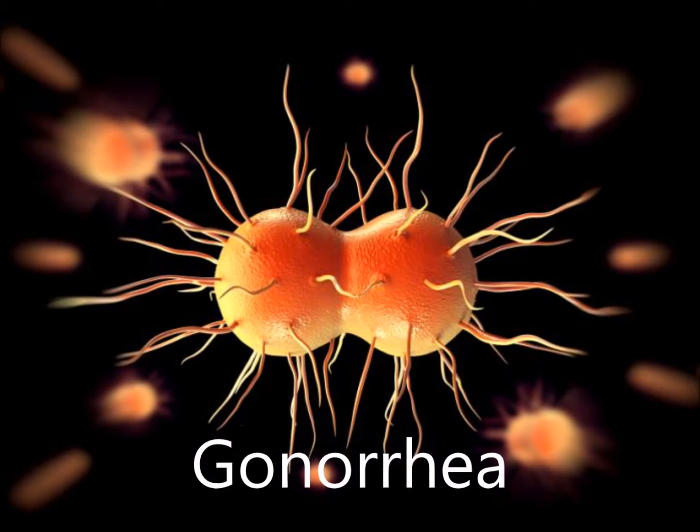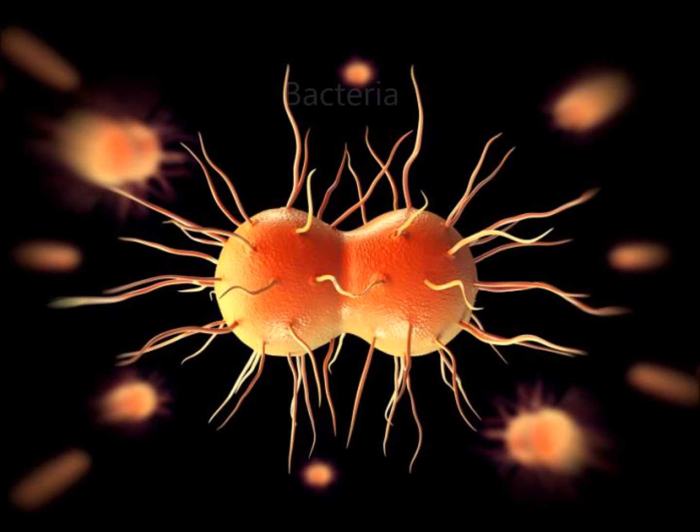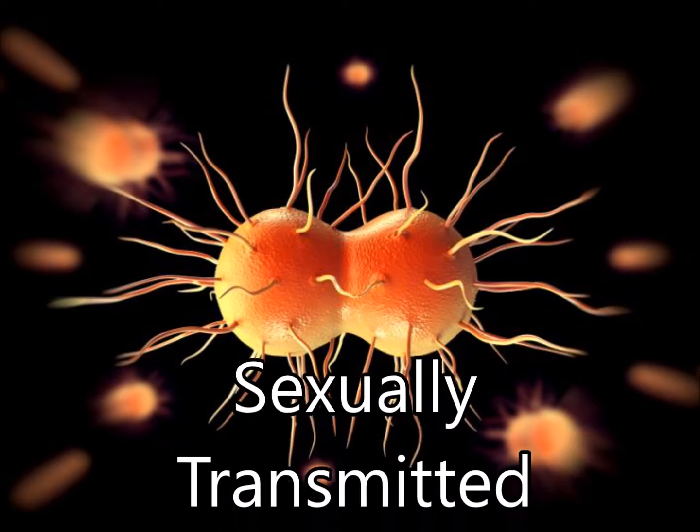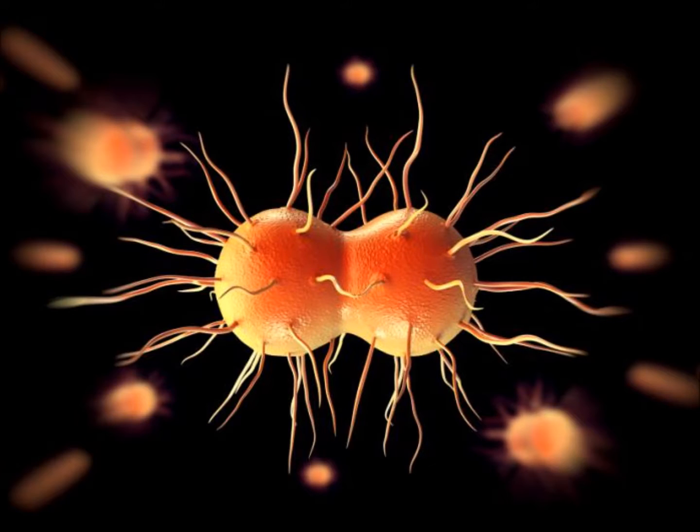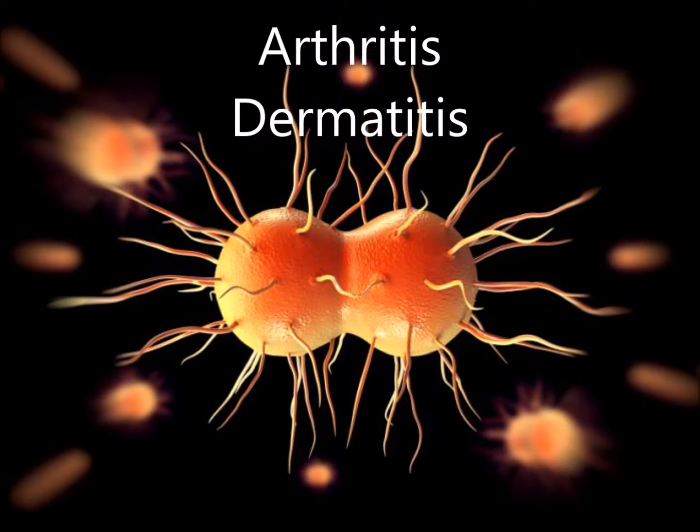Gonorrhea. Gonorrhea is caused by a bacterial infection that not only affects the reproductive system, but can also affect the mucous membranes of the mouth, throat, eyes, and rectum. The infection is transmitted through sexual contact with an infected person involving the penis, vagina, anus, or mouth. Note that men do not need to ejaculate to transmit or acquire gonorrhea. Gonorrhea is characterized by fever, arthritis, and dermatitis.